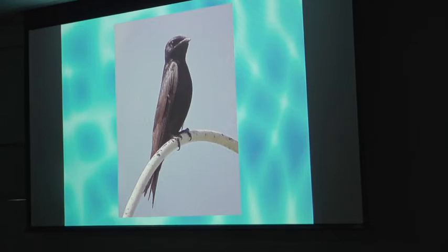So people will set up houses for them because they're insect eaters. They're what are called aerial insectivores. So they eat insects on the wing while flying. And they like mosquitoes. So people will set up purple martin houses to attract these birds to lower the mosquito population. So this is a male, which is all purple. The female has a white belly.